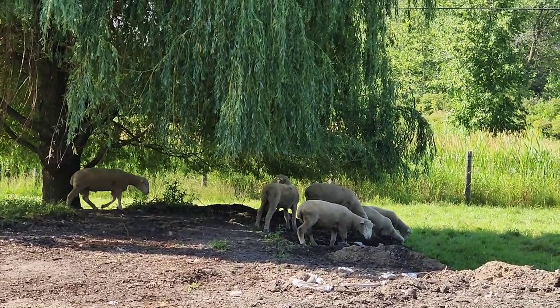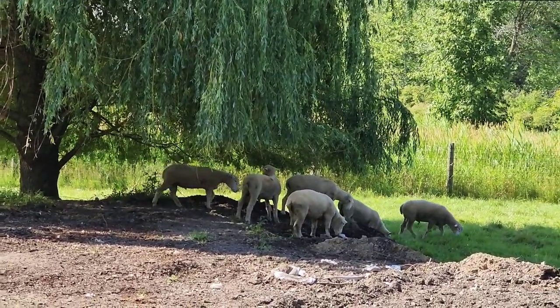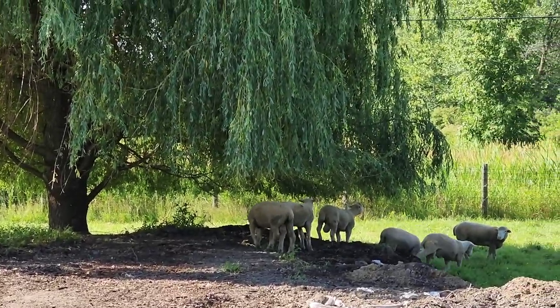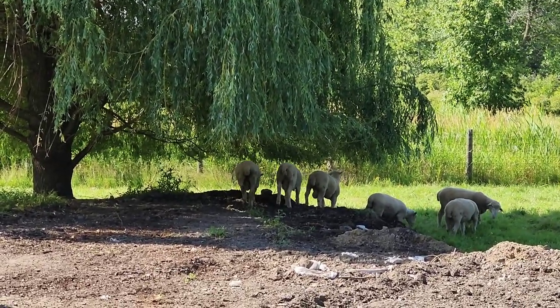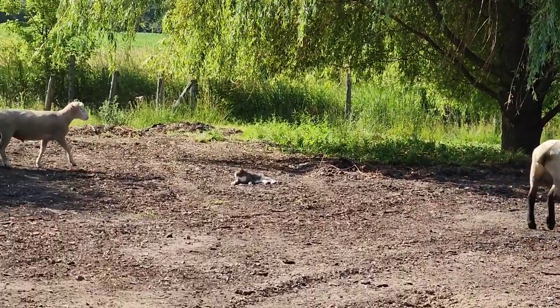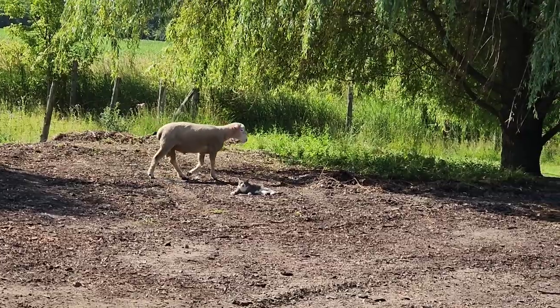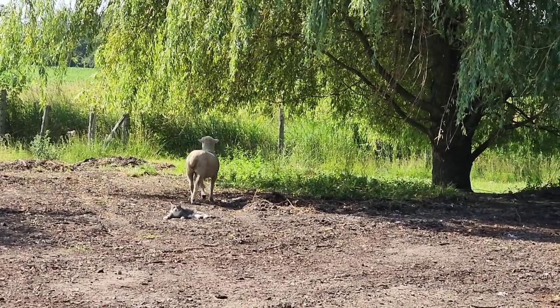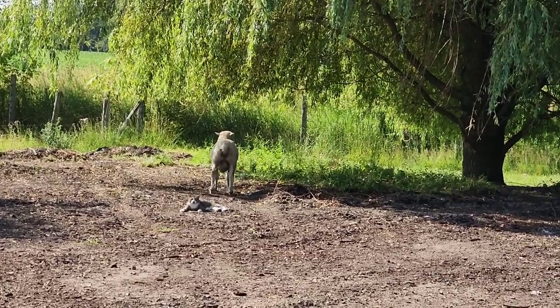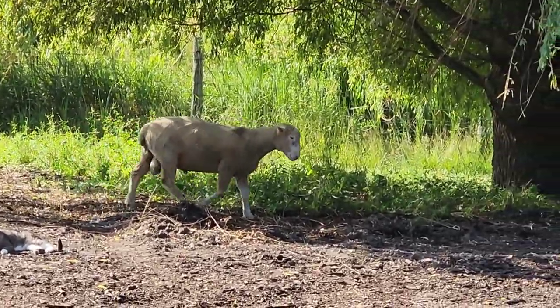We got the rams out in the front paddock, and the first place they head is over to the willow tree. Dorsets are out there first. Dorsets are starting to mature now, get a little past that teenage lanky stage, and they're starting to fill out. And the boys are looking quite good right now.